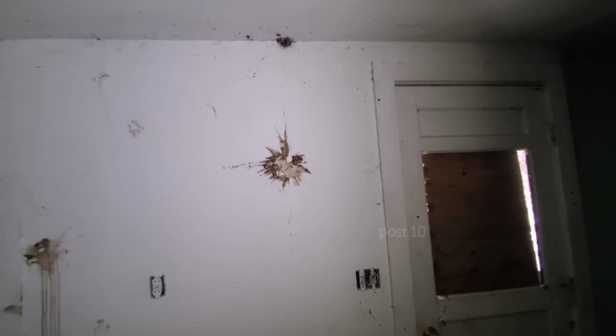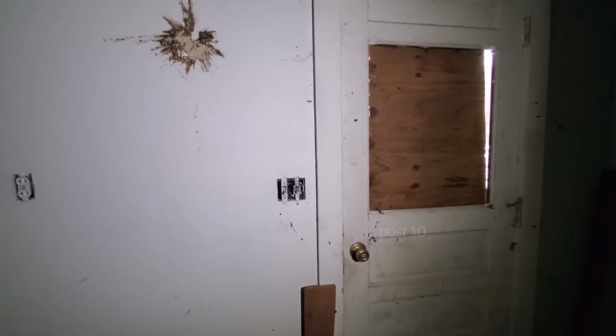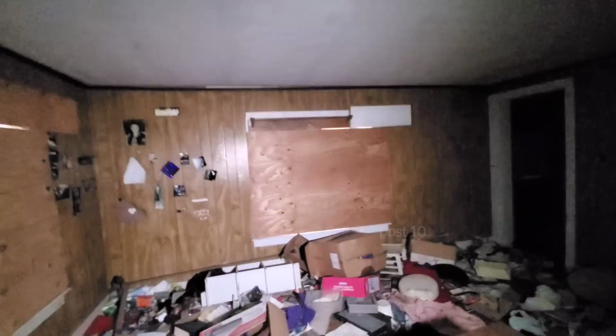What do you think that is? Someone must have thrown something at the wall there, right? Notice all the electrical plates are also stolen. I bet they were brass or something, and the plumbing thief probably took them. Oh, got PVC drain lines. Yep, the copper plumbing under there is gone. Let's go into the living room space.